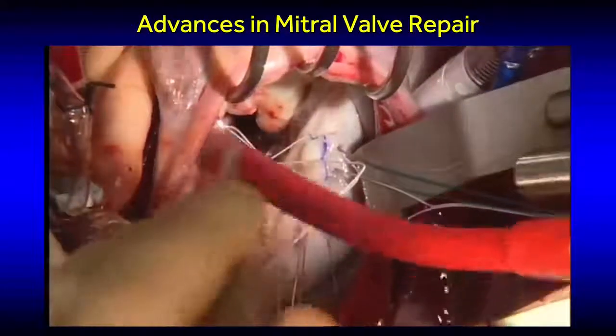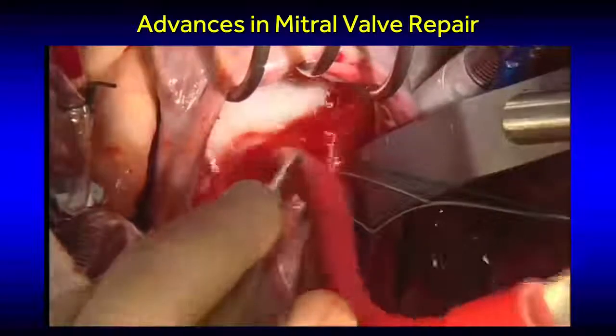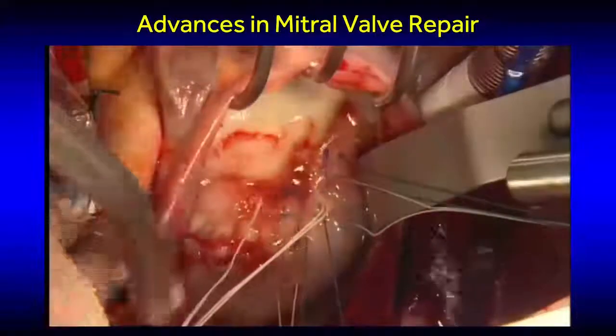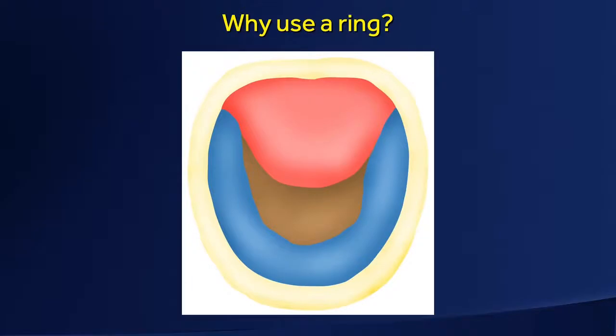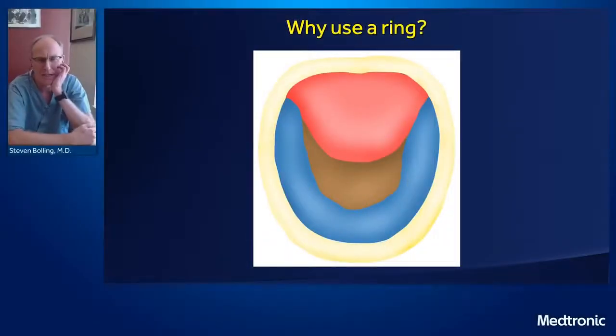And then I'm just testing here to see if I've missed anything else. And I think, oh my gosh, that anterior leaflet is still prolapsing. Oh, good thing I put those Gore-Tex in there. Right. So now I think I'm heading ahead with my plan. And why do I use a ring? At this point in time, I put the ring down because I want to set my Gore-Tex in the new geometry, if you will. So obviously the ring is there to bring it back together again.